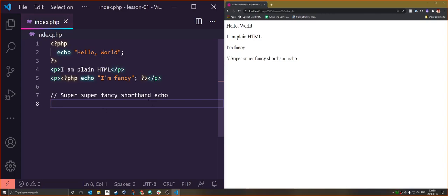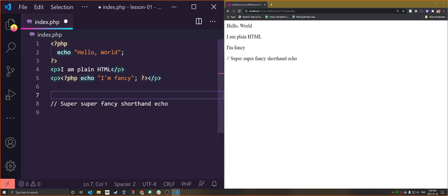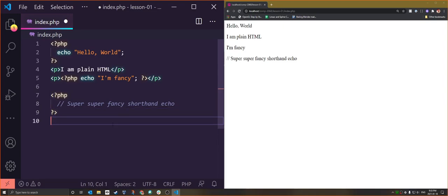Yes, exactly. So I'm using a PHP comment, so it needs to be located in a PHP block. So that's the only absolute super important thing we have to remember when we're working with PHP, that any PHP code must be in a PHP block. So there's my super fancy shorthand echo comment, but it's not my super fancy shorthand echo statement.